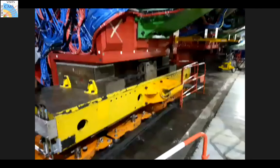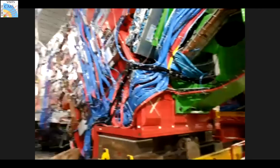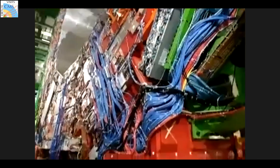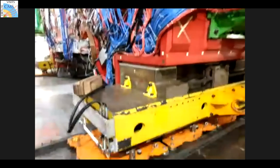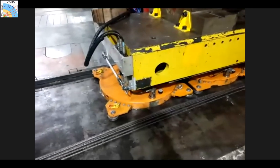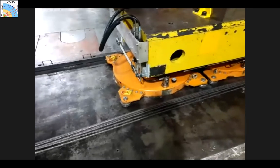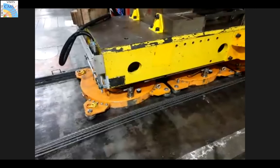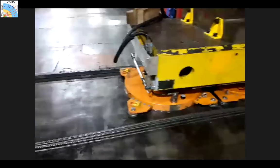Now I'm standing right in front of this detector element that I just showed you, the one that was just moved away in order to create a gap. And it's really as simple as that. You just take compressed air and you power up these air cushions. And then there's literally a gap between the cavern floor and these detector elements, and then you can slide them. Now, you obviously don't want to slide them by hand.